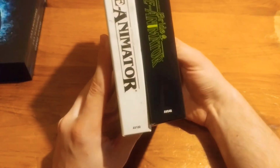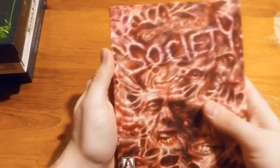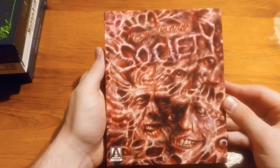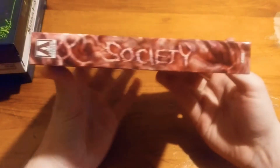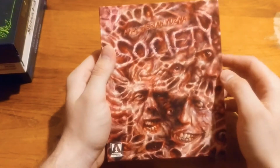So yeah, kind of to compare, this one is different, it's thicker and it's not hardcover. And more from Brian Yuzna, it's Society, which is the first movie which he directed. And it's really great. I absolutely love Society. From the very beginning, with the soundtrack, when the theme started to sing, I was hooked from the beginning. And yeah, the movie is of course famous for its ending, which was pretty cool.